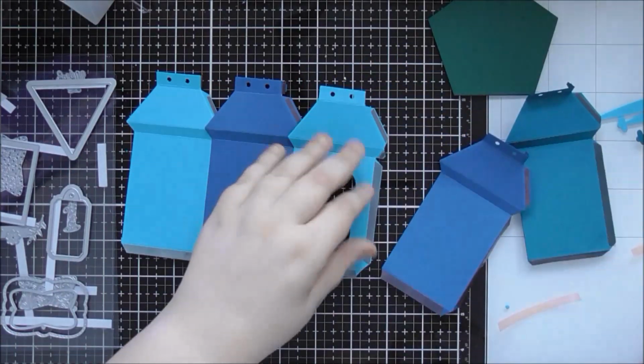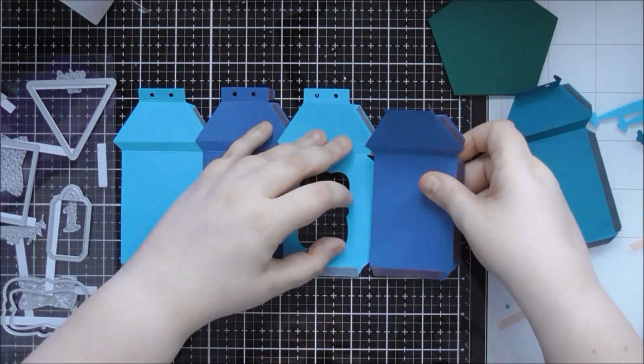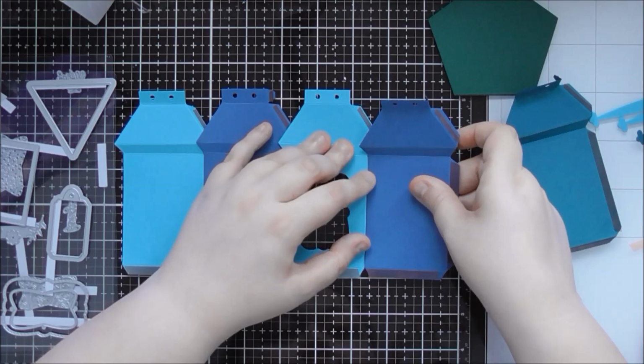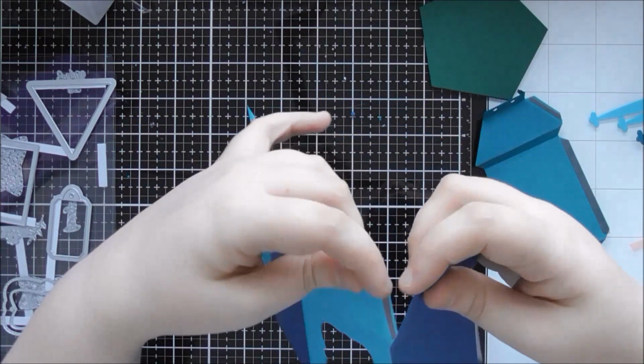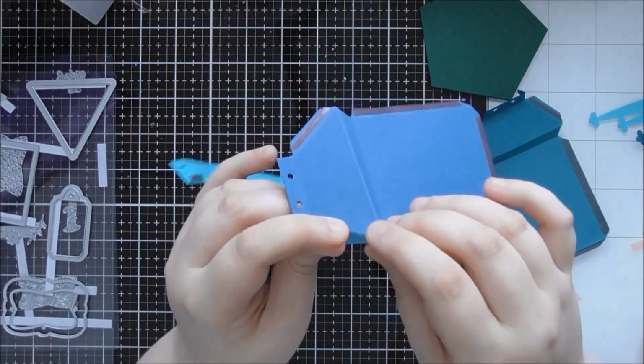Then if you're going to do a 4-sided one, you'll just stick the 4th side on, and again these would fold up the same way. Yeah, it is going to work like I thought.